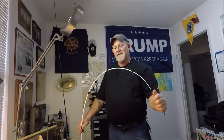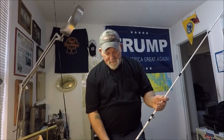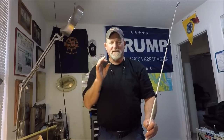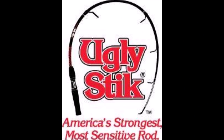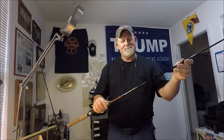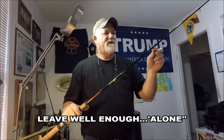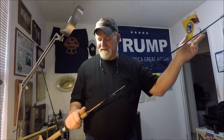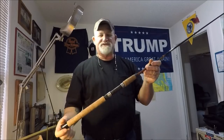It's a very basic rod. I want parabolic bend. Parabolic bend is this nice arcing. Remember the old logo, which you don't see anymore. I don't see it anywhere on this. The old Ugly Stik logo was the rod bending over and said Ugly Stik. And they made huge mistakes when they got rid of this. Ugly Stik Lite, L-I-T-E, with those guides, with the stainless steel inserts, the cork grip, the good reel seat, this giant butt cap.